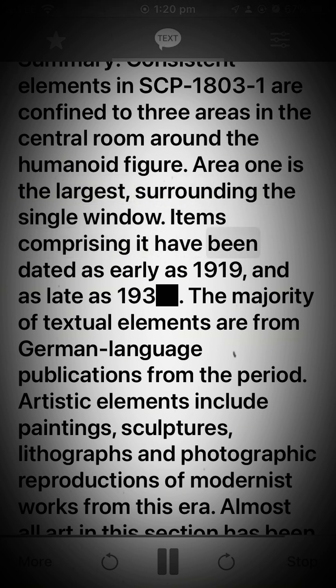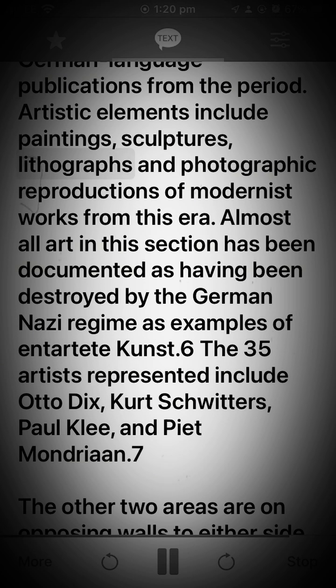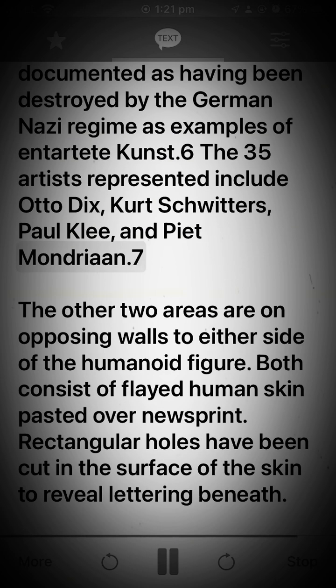Items comprising it have been dated as early as 1919, and as late as 193-. The majority of textual elements are from German language publications from the period. Artistic elements include paintings, sculptures, lithographs and photographic reproductions of modernist works from this era. Almost all art in this section has been documented as having been destroyed by the German Nazi regime as examples of Entartete Kunst. The 35 artists represented include Otto Dix, Kurt Schwitters, Paul Klee, and Piet Mondrian.